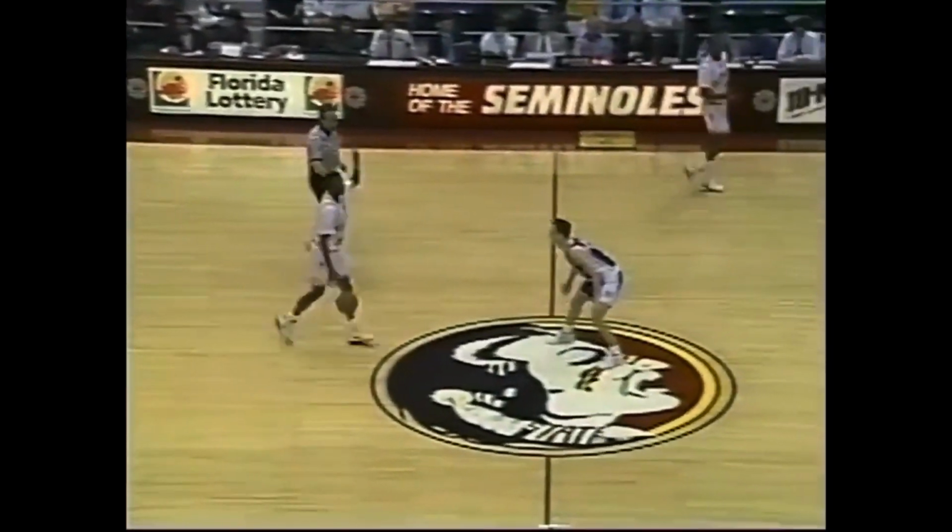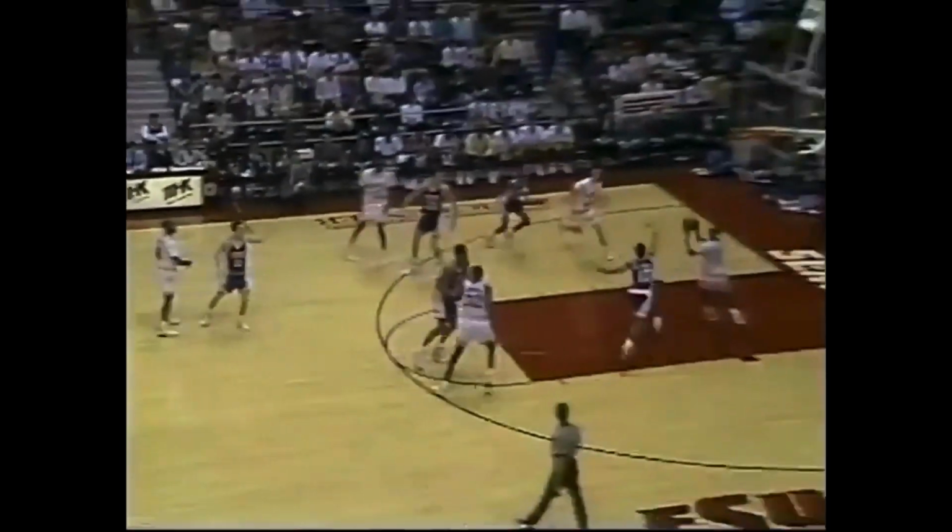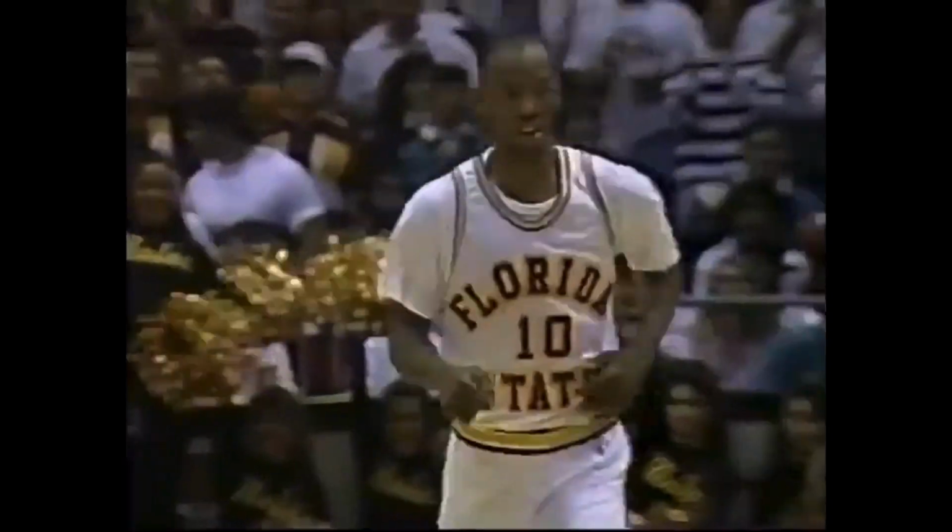Thomas Hill couldn't get a handle on it, and as we have completed the first minute of the second half, a 5-point lead for Duke. Nice look, Cassell inside. He caught Hill staring at the basketball.